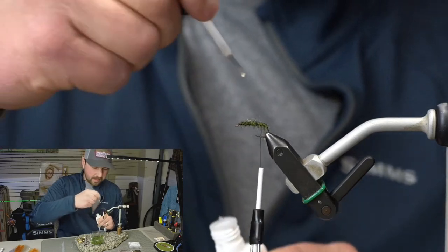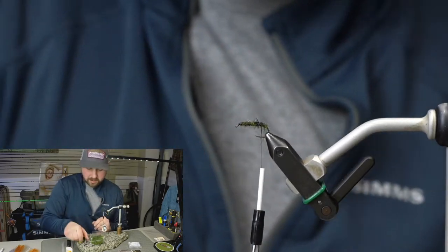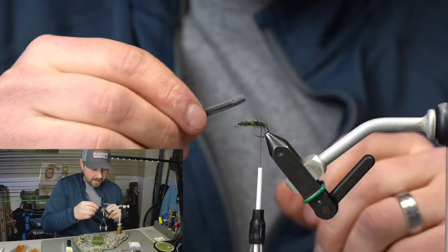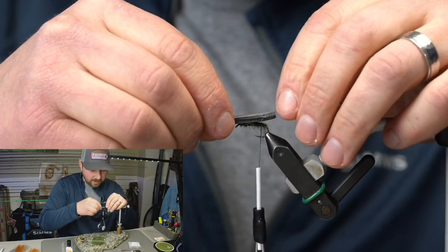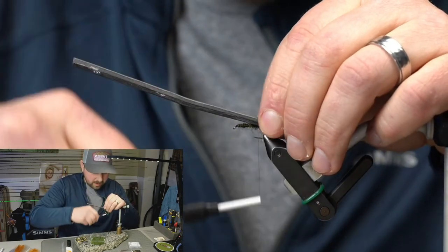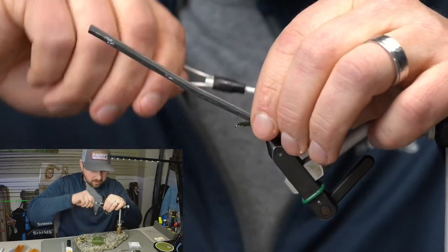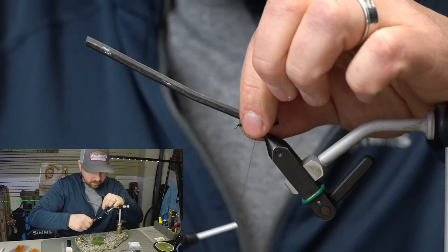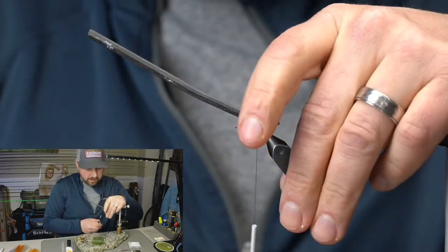So we're just going to add a nice dab right on top, and that's where we're going to set our first section. We got the black down here. I'm going to let that triangle hang out the back just a little bit, and then we're going to lock it in place right on top. You'll feel that glue grab with just a couple wraps, 3, 4, just right on top. You want to make sure that's good and centered.